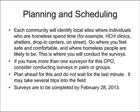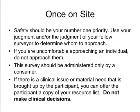Plan ahead, please, and don't wait till the last minute. We set the deadline as February 28th, but the sooner you can get out there and complete the surveys, the sooner they'll be completed, and the more peace of mind we'll all have. When you're on site conducting the surveys, please use your best judgment to maintain safety. If you're uncomfortable approaching a particular individual, simply do not approach them.